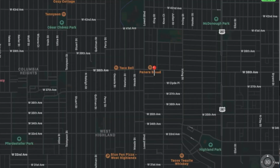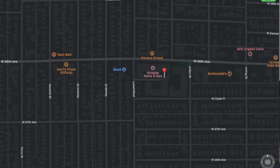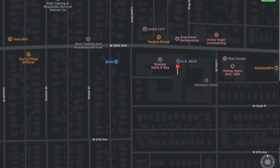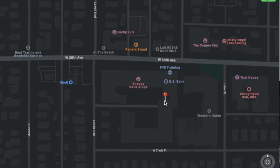The apartments are located where this red pin is. I didn't have time to drive around this location. It's okay because there aren't too many things around the area that are super interesting. It's just a very normal area. I believe these are all neighborhoods and stuff like that. Around the apartments, it is in an interesting shopping center. I will say that, this whole area is a parking lot.